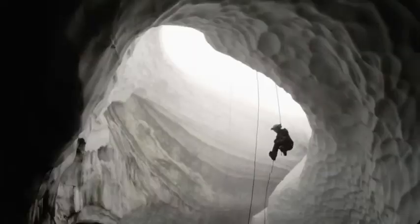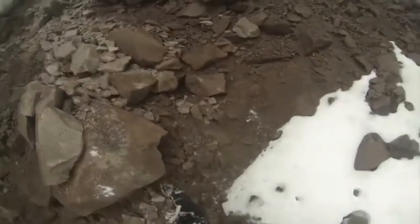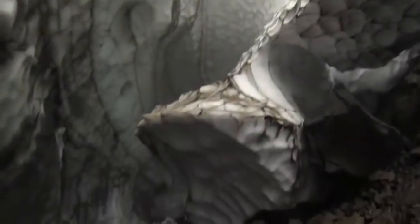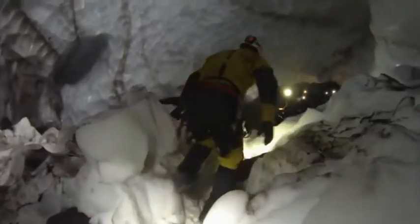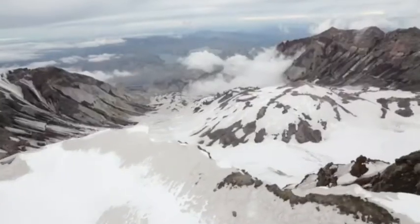Tonight on Oregon Field Guide. In one of our most dangerous adventures yet, we enter the depths of the crater on Mount St. Helens in search of a never-before-explored system of glacier caves. Is everything okay? Everything good? Find out what the caves can tell us about the only growing glacier in the Northwest.